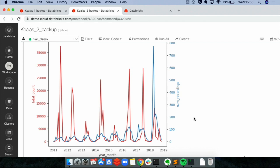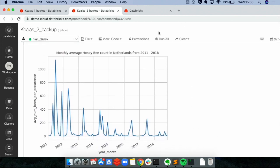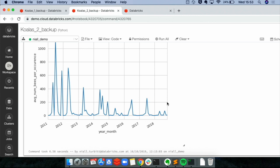To get a truer reflection, what you can do is plot the average number of bees that you see for each of these. So to have a look at this, what we see is that cyclical pattern again, whereby each summer we have the spike of the average number of bees per occurrence, but overall we have this downward trend of honeybees within the Netherlands, which from this data set isn't too promising, but hopefully some volunteers just aren't counting too accurately. Yes?